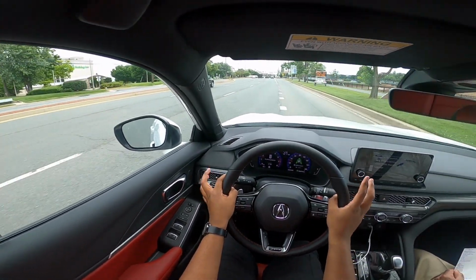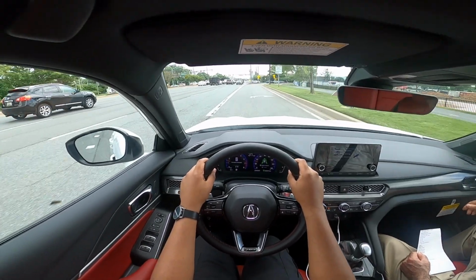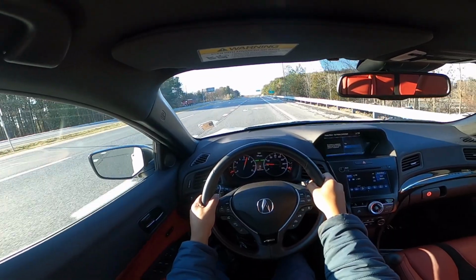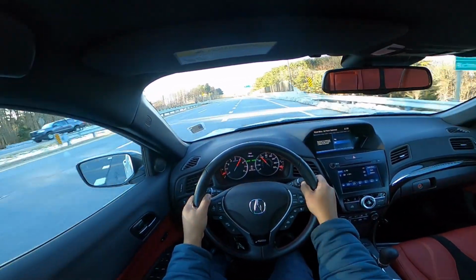Now, in the first few feet of driving the Integra, I do have to say though, I do like how it drives. Now, I do miss the old 8-speed dual clutch from the ILX I drove a couple months ago, but I do have to say that this is not bad at all.